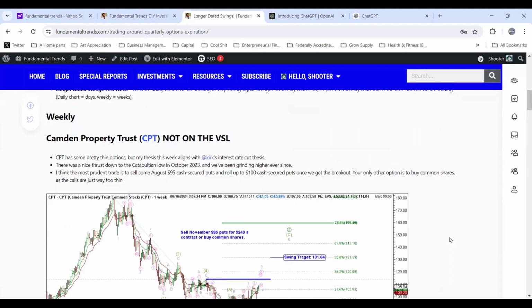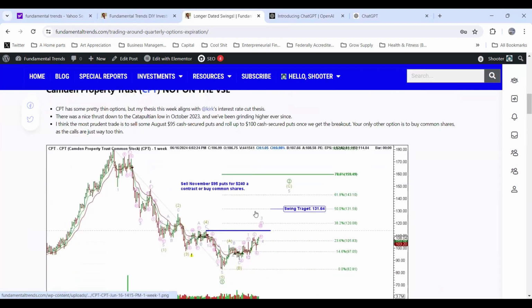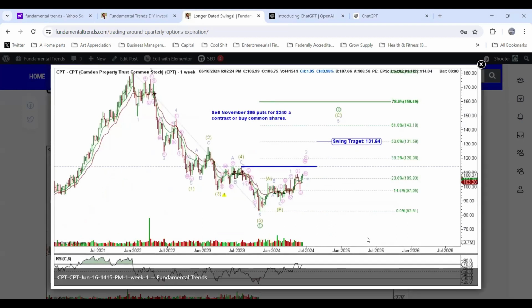But looking at Camden Properties, it's not on the VSL, let me clarify that, but I just really like the setup here. It's really horrible, it has crappy calls as far as options. They're too thin, there's no volume there. I mean, there are not even 100 contracts open. So the first option is, of course, to try and sell some cash secured puts here. But I don't even know that we'll get filled there. This might just be a common share play.